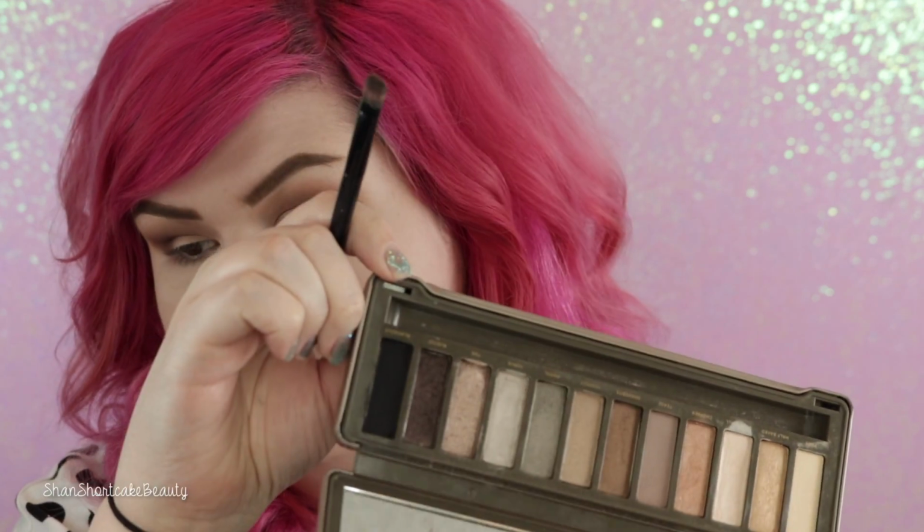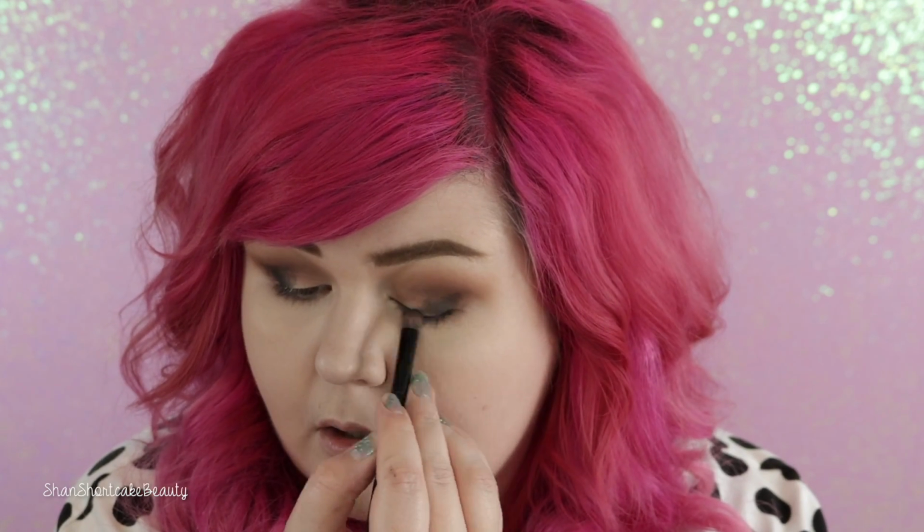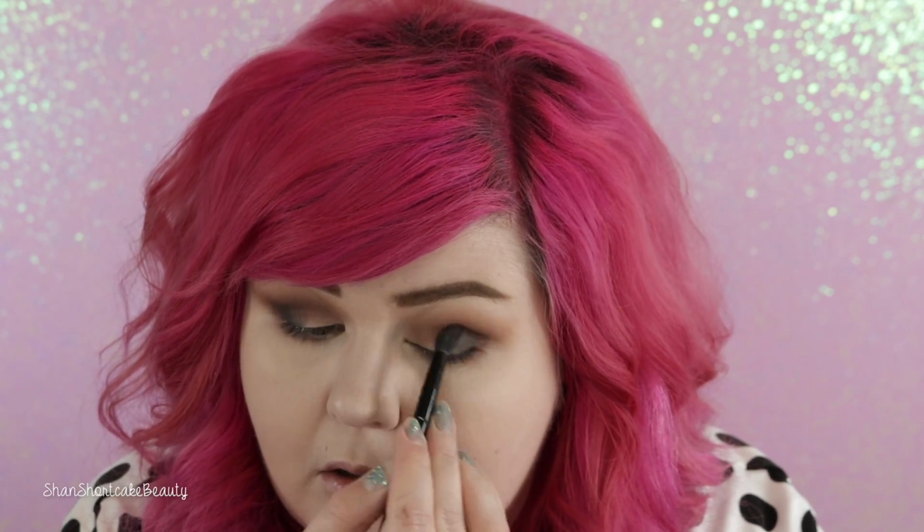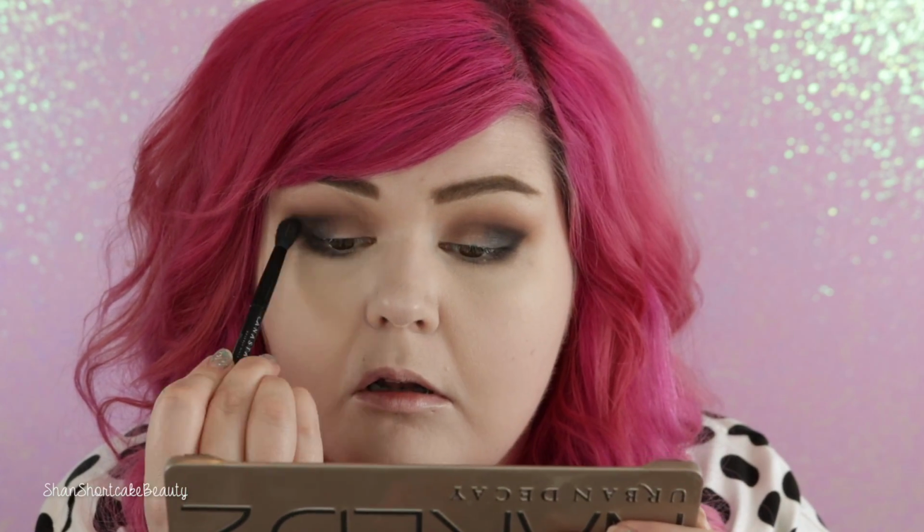I'm going to take that other side and dip a little bit into Blackout, which is the black obviously in this palette. But I'm going to just tap it out here, blend it over. I'm going to clean it up. I know this isn't an oldie, this is actually a newbie. But we're going to clean this up a little bit with some ghost powder.